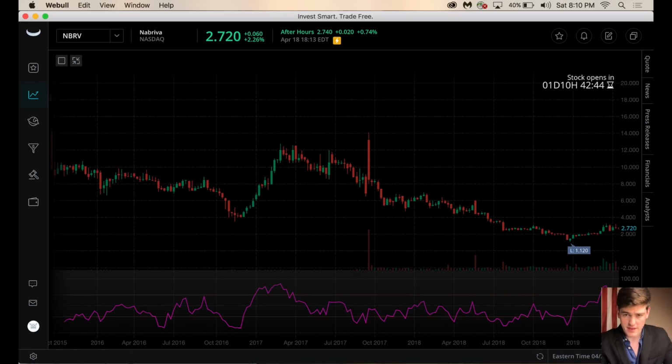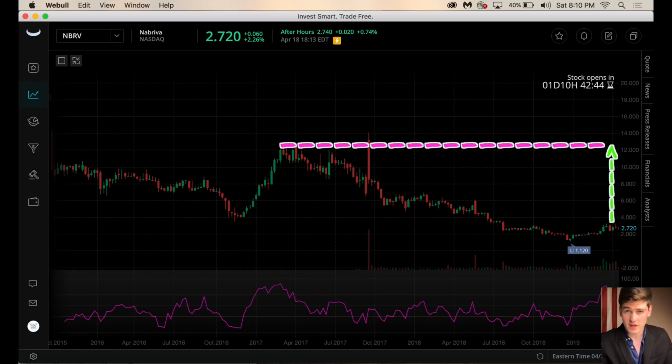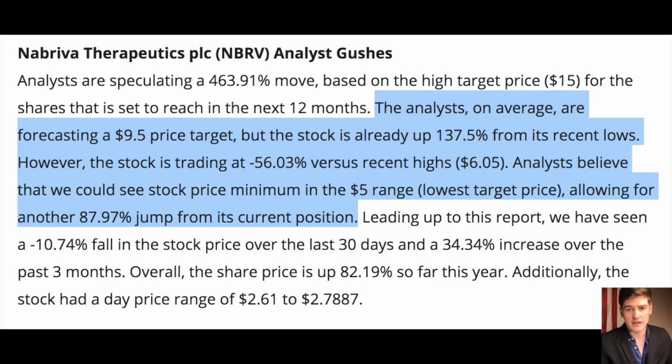Now, NVRV also has upward potential, all the way to $12, conservatively speaking, and it also has a history of spikeability with massive intraday spikes on positive news events. Monkeys are giving it a price target at about $9.50, but anyways, this should be a big play at the end of April and early May, but since it's technically not in May, I didn't include it in the overall number count for this video.